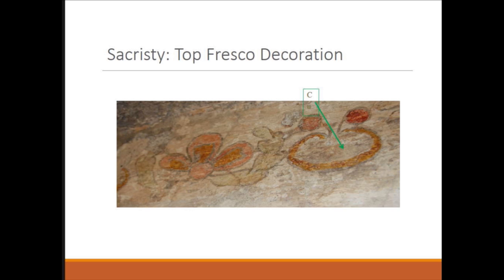The yellow ochre and the red ochre of the flower and the outer edge of the pomegranate are minerals that are very common in the San Antonio area. The green earth of the leaves of the floral design that you see is also a common mineral found in San Antonio.